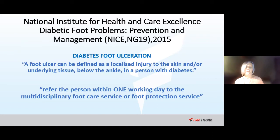Now, I say that a foot ulcer should be referred within 1 working day to a multidisciplinary foot care service or foot protection team. Now, I know that across the UK and in other countries indeed, everybody has different referral criteria in their locality. They refer differently. There are different referral routes. And if only that weren't so, I think a lot of problems could be sorted out far more easily.